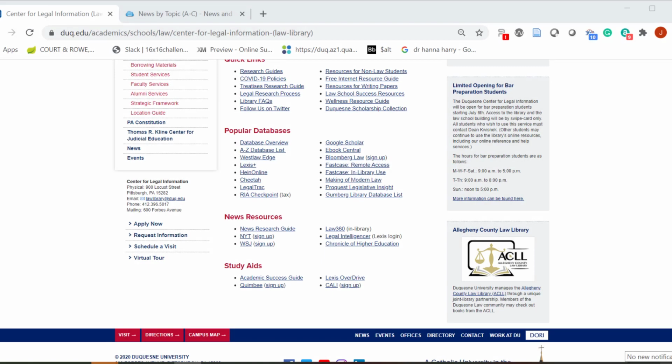And here we are back at the library's website. We covered the News Research Guide, which is a good resource if you are looking for information on a particular topic. Next up, we have both the New York Times and the Wall Street Journal. We are going to cover these together because they function pretty much the same way. For both of these resources, you do need to set up an individual account. The sign-up link is on the library's website.